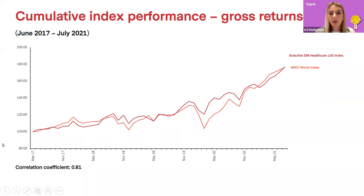There's many periods where healthcare has outperformed, but looking at it over a four-year track record, we can see, yes, good performance. Yes, it is bumpy. We do expect this when we're investing in any equity markets, not just healthcare, and the overall trajectory is up, but still quite short.